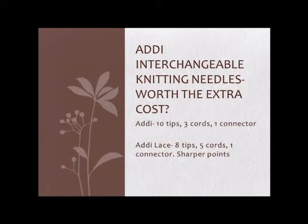Addi regular circular knitting needles are about twice the cost of many of the other knitting needles available out there that are commercially made by Clover or Boye or whoever else, and I absolutely think those ones are worth it, and the interchangeables are no exception.